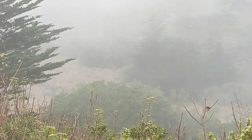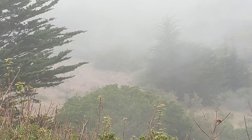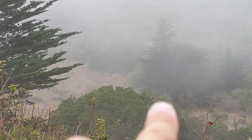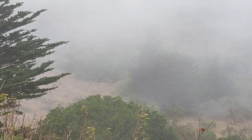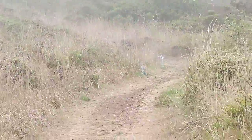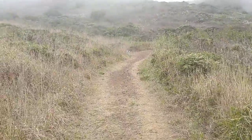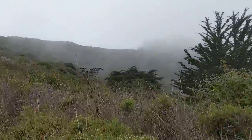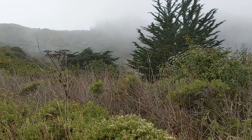There's a deer in the distance. I am not sure. It's right there. I have my monocular, but I don't have it set up because it's so foggy I didn't think I'd see anything. So that's a pleasant surprise. I think the coastal trail is a lot more scenic though, even though we don't see the coast yet.